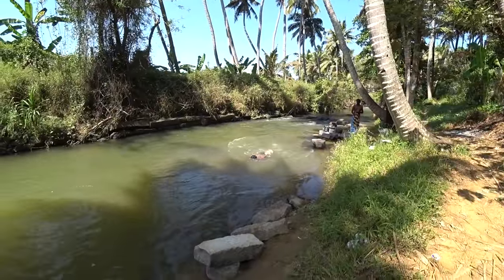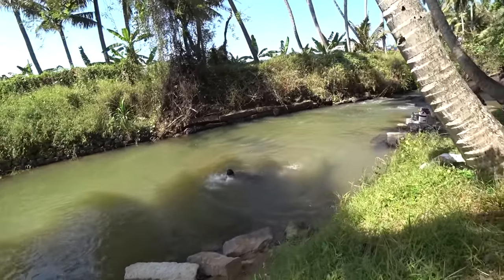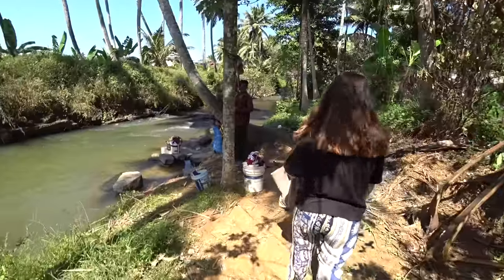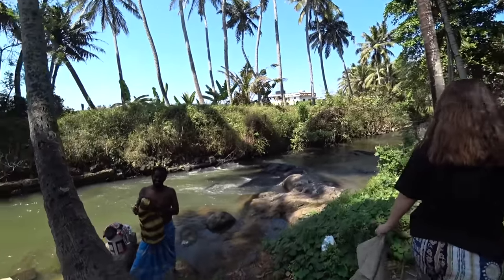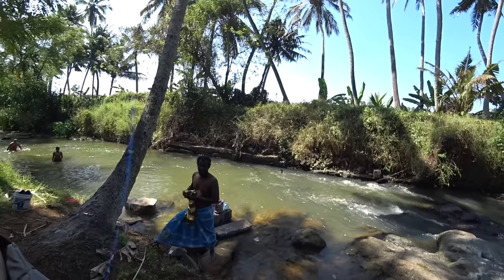Right, let's go. Oi, there he goes. Go on, lad. Watch out for rocks. They got a lot of washing, haven't they? Vanakkam. It's very nice. Very refreshing. I feel very good. Very good.